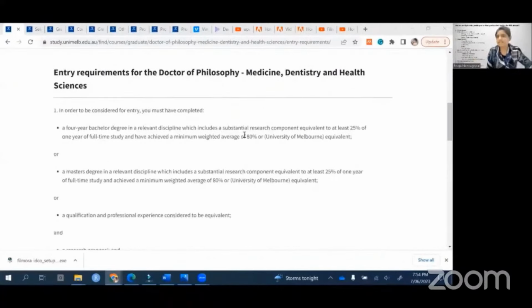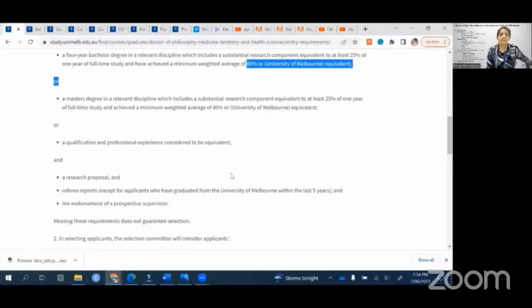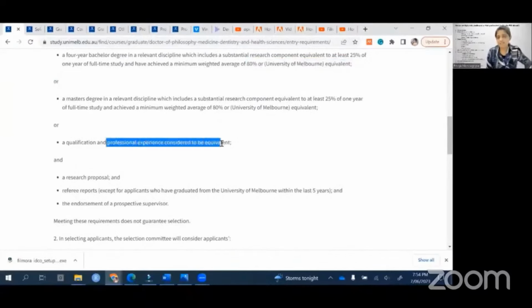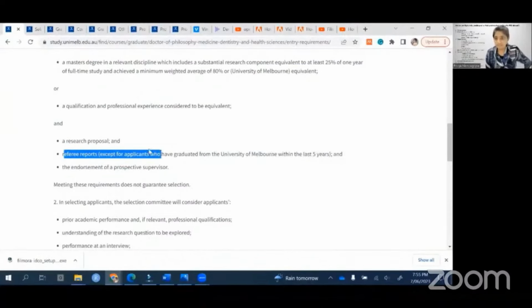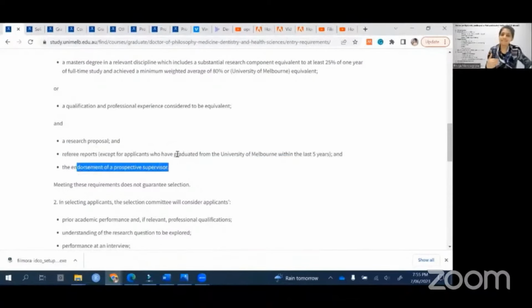So if you click on entry requirements, you will have the list of things that you need before applying for a PhD. So the first thing I told you was the marks. So University of Melbourne asks for 80% of marks, 80% or more. And then they will also consider your research experience and publications if you have any. Research proposal, referee reports. So that is why maintaining a good relationship with your faculties is important. And then endorsement from a prospective supervisor. So you should initially contact the supervisor through email, and then the supervisor should give a letter which states that they are happy to guide you or to take you as a PhD student.